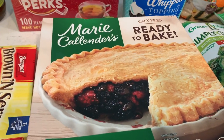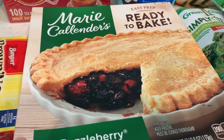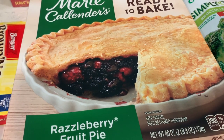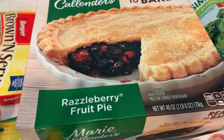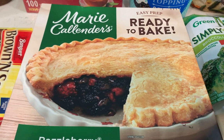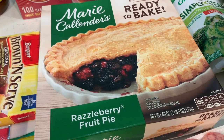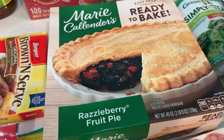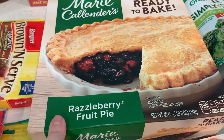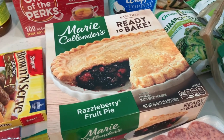Okay, if you are not buying Marie Callender pies when they are $4.99, which is about half price, you're really missing out. Marie Callender pies are, I'm telling you, so good. The crust is so flaky. When they are $4.99, you can't make a pie for that. This is the only frozen brand of pie that I buy. I mean, I would buy another one if it were cheap enough or if I needed it. But I always go for the Marie Callender's because they're so good. And at $4.99, it's a steal. And this Razzleberry, it is raspberry, blueberry, blackberry. I'm telling you, it is so, so good. Do yourself a favor and get you one.